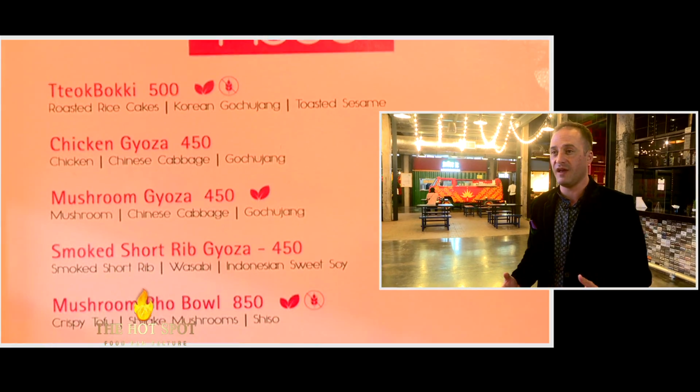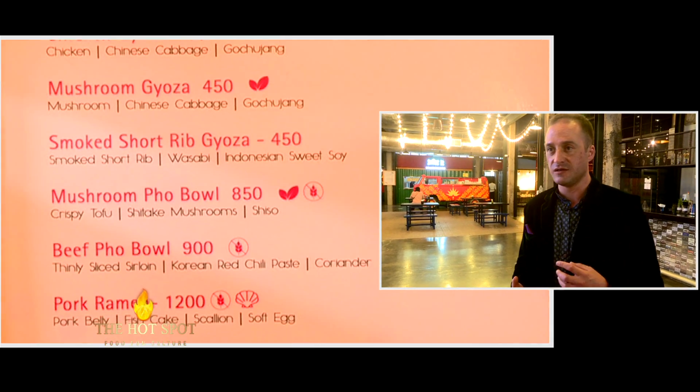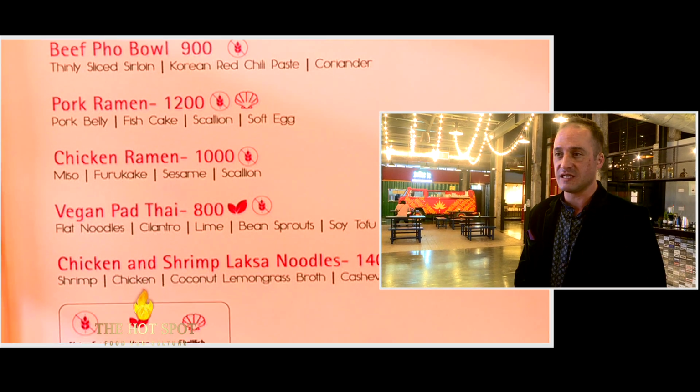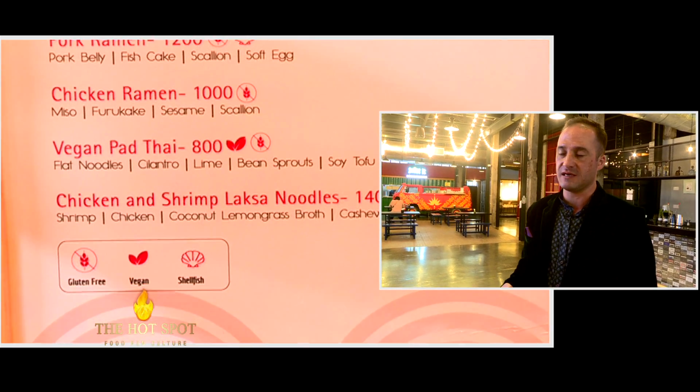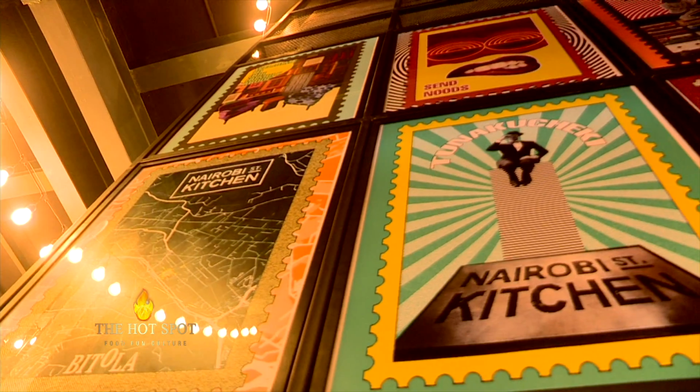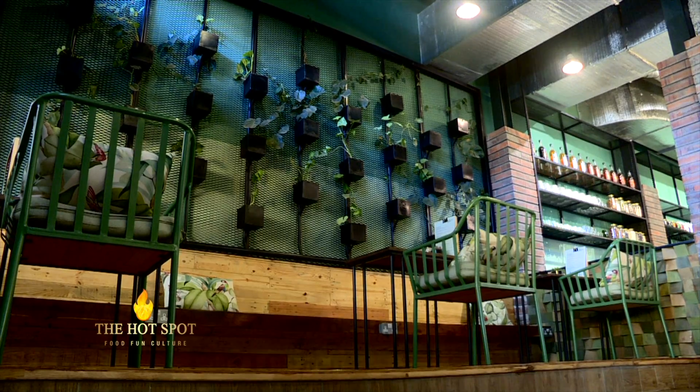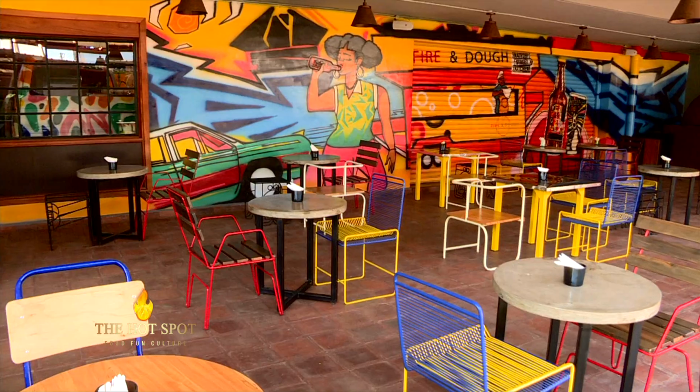The food that you have here is traditionally noodles, ramen, pho. There's an Indonesian dish which is a laksa, a chicken and prawn laksa. What's key to note is that every joint has a unique seating area furnished with stunning, repurposed furniture and a quirky art collection.